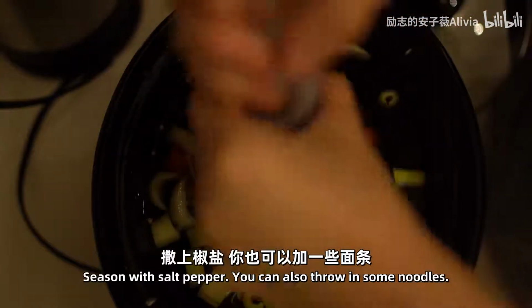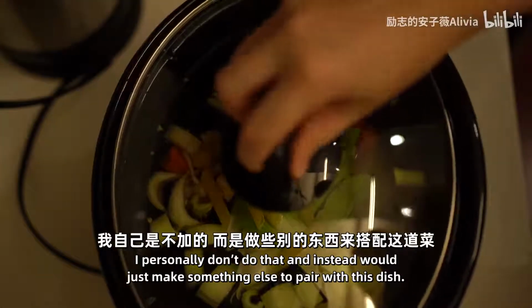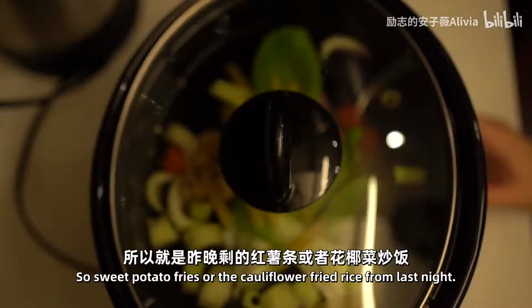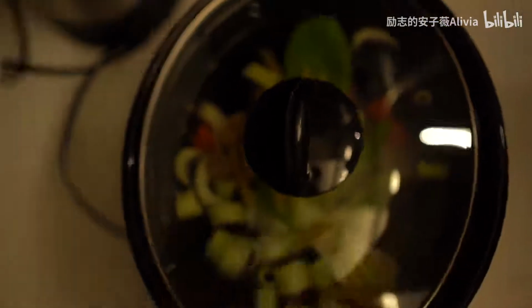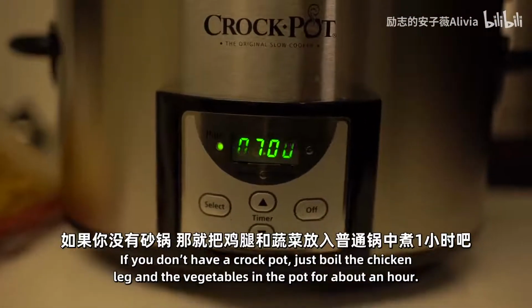You can also throw in some noodles. I personally don't do that and instead would just make something else to pair with this dish, so sweet potato fries or the leftover cauliflower fried rice from last night. Then I come home after letting that cook all day and my soup is ready. If you don't have a crock pot, just boil the chicken leg and vegetables in a pot for about an hour.